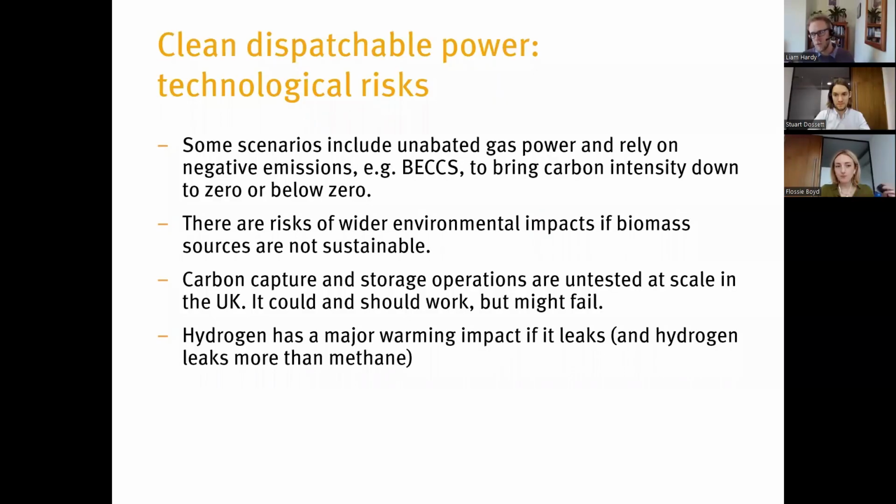Yeah, so very quickly, I just typed out an answer for that question, but by dispatchable, essentially, I think that means being able to turn on and off when we want, rather than when the sun is out and when the wind is blowing, for example. So it's something that you have ultimate control over, turning on, off, or ramping up and down.